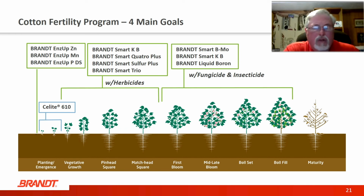And, you know, in parts of the country, a big buzzword now is reducing and improving the utilization of phosphate fertilizers. And that's what the phosphatase does. We're on the cutting edge of technology with that phosphatase in this Enzup material. That's one that I can't speak about enough.